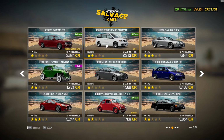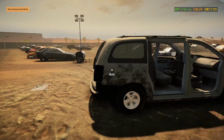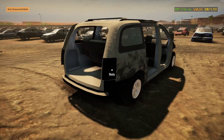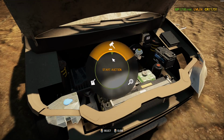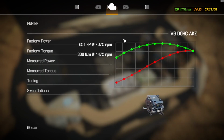Well, let me have a quick look at this one, see what the engine is in it. Okay, well, it's got most of the doors missing. I can rip out these back seats, the back's already ripped out. What's it actually running? SXT. 251 brake horsepower with the V6.